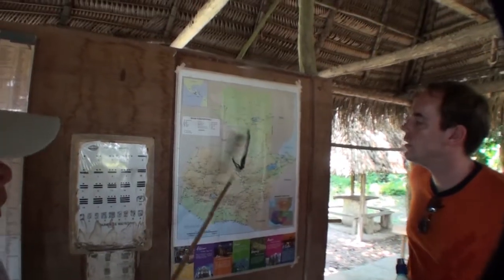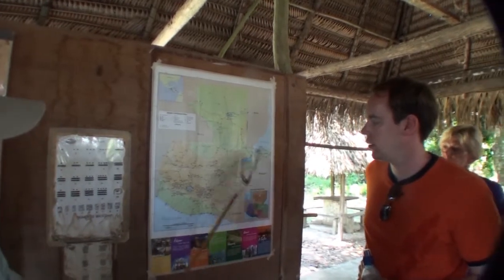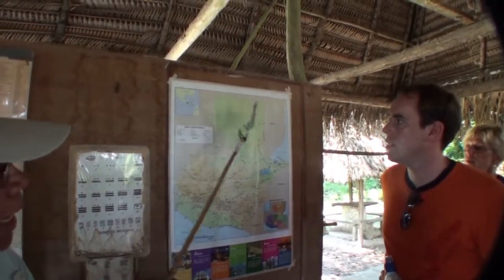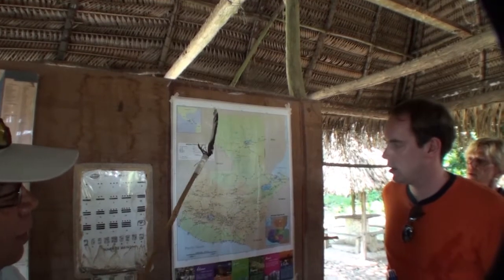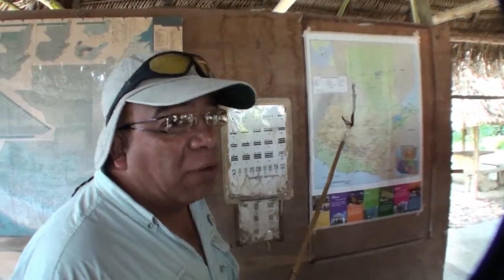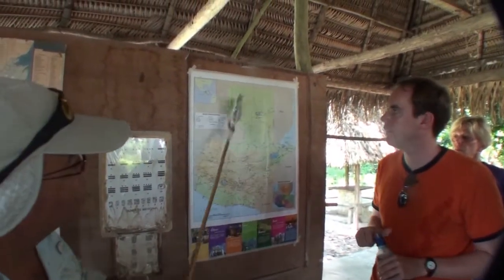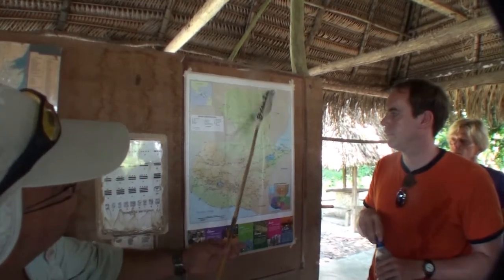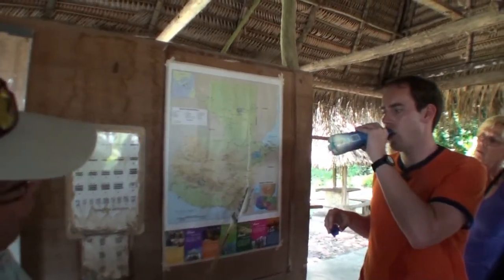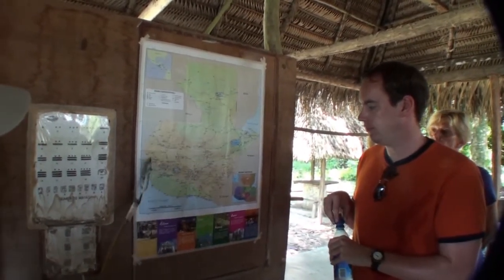Green is our territory. As you can see, El Salvador, Honduras, Mexico, and Belize. Okay, all this is our territory. There's 108,000 square kilometers. That's about 95,000 square miles. It's like the state of Tennessee is Guatemala. These areas are the north part of the country, the center, south, the east, and the west.